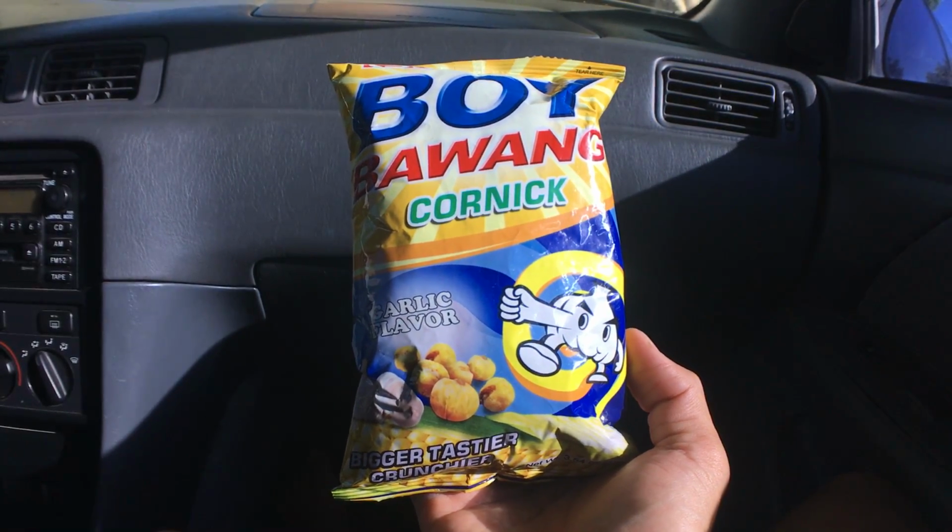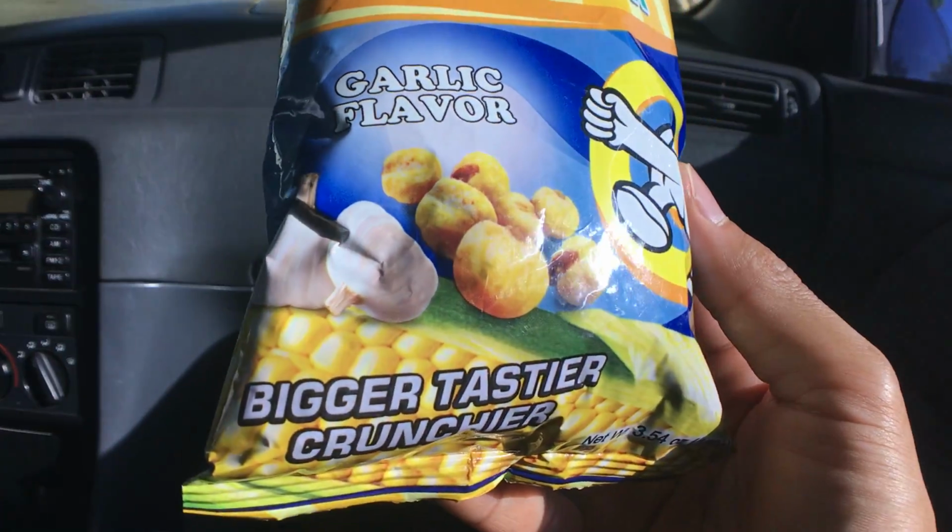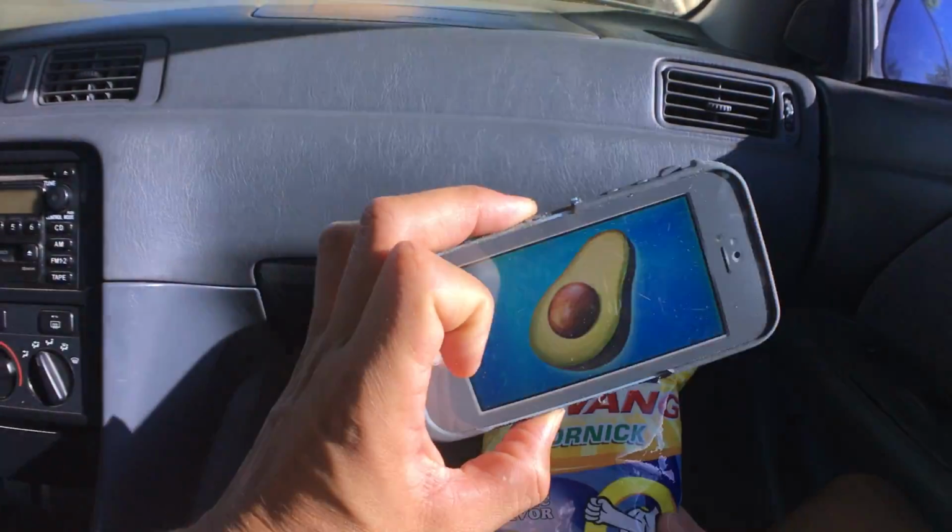Aloha, fellow eaters. Today's Filipino snack will be Boy Bawang Cornick, garlic flavor.